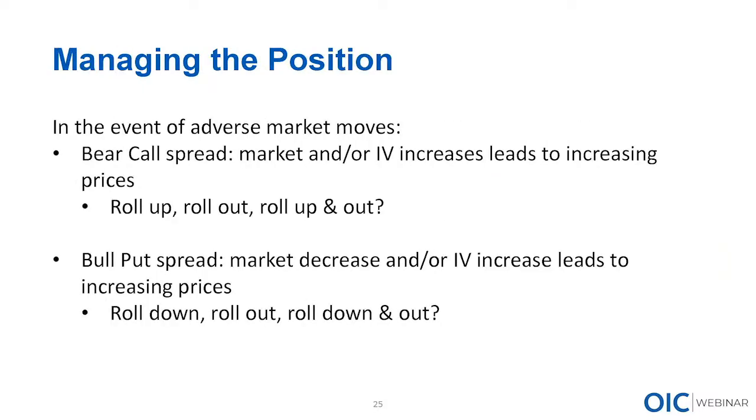So we've got a few more minutes, just to wrap this up with managing the position, because this is also something that people ask us about, and from time to time it can get a little confusing. So let's look at the bear call spread. We were talking about the bear call spread.